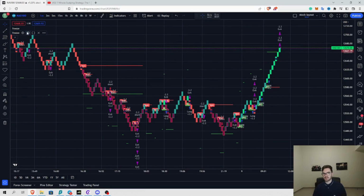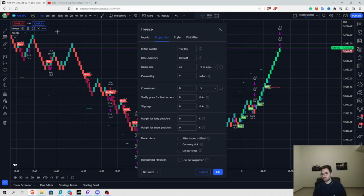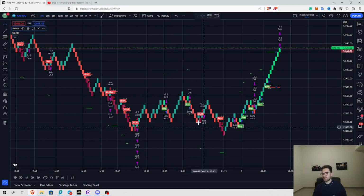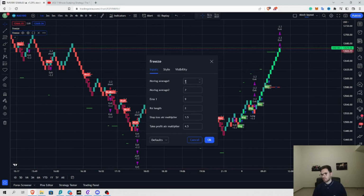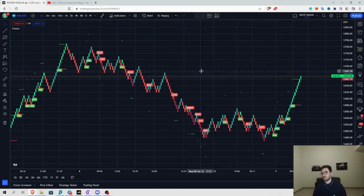That's the strategy tester, which were 4, 7, I think it was 9, 2, and then this was 4.5, I think, and then we're just going to check that. So 4, 7, 9, 2, 1.5, 4.5, 4, 7, 9, 2, 1.5, 4.5, and then we can get rid of the strategy tester because we no longer need it.